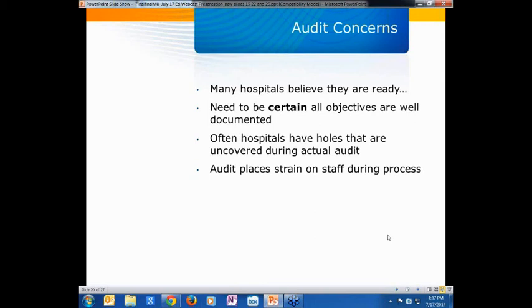experts will come in who have experience working with other hospitals. They oftentimes have direct connections with CMS and know exactly what they are going to be requesting whenever that actual notice comes in. So a mock audit expert is going to review the documentation and make sure that everything is in place, just as an actual CMS auditor would do. So you have that certainty that whenever your official notice comes, you're in fact going to be ready.